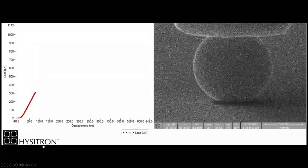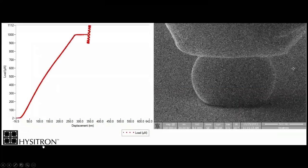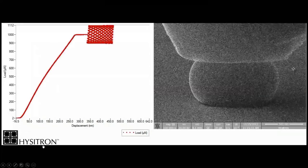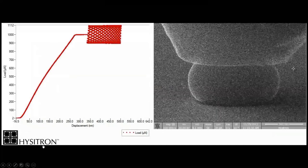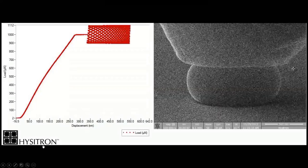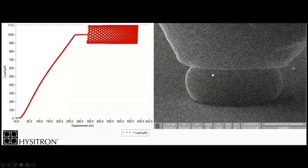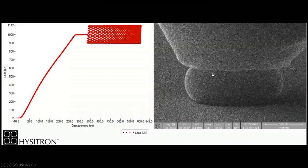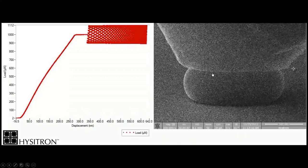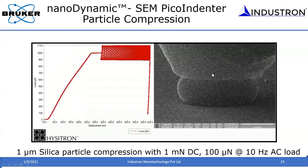I'm compressing it. After some time, I reach a maximum load, and then I can oscillate the force. Okay, this is what we call a dynamic experiment. And then you can see how the material is deforming as a function of time with this oscillatory force. This is a kind of fatigue test, and this is done on a particle which is about a micron in size. You can see the scale bar over here, 500 nanometer, but the actual size is about 1 micron. So if you have a micron size particle and you can directly see the deformation going on, you can see the very high strain it is going through, and you can apply dynamic force and understand the response.